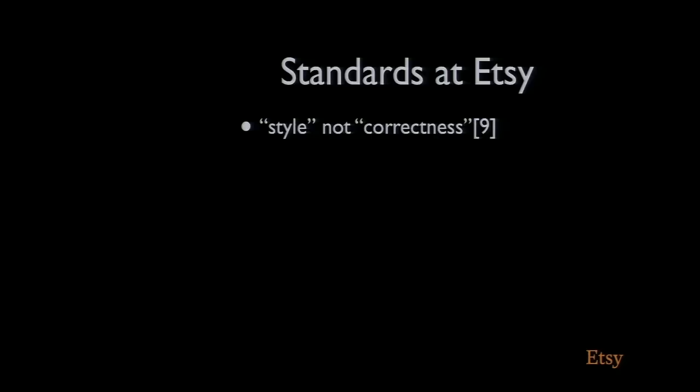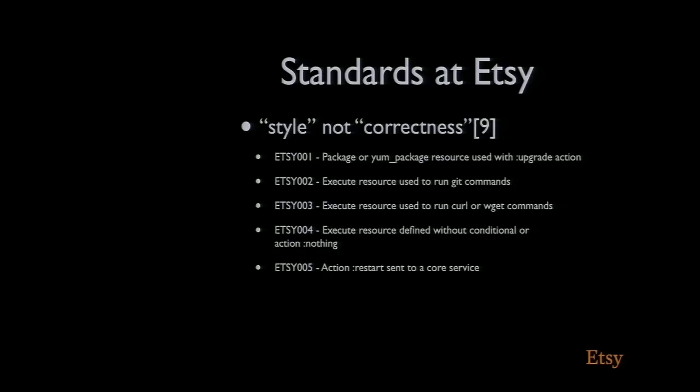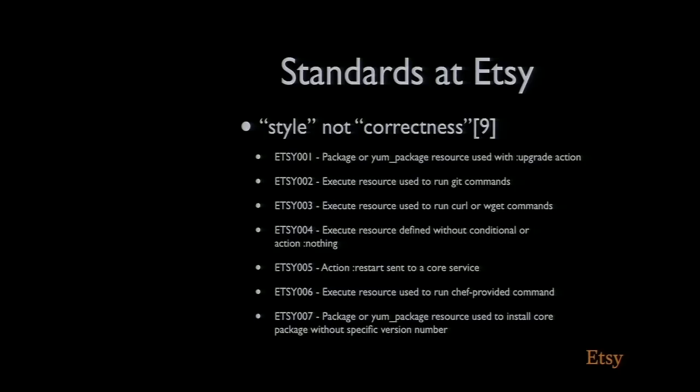So we have a whole bunch of rules, specifically 7 of them at the moment. I'm not going to talk about all of them because some of them aren't as a result of outages. They're just things we've decided we don't want to do. For example, number 2, using the execute resource to run Git commands instead of the built-in SCM resource that Chef provides. I'm going to specifically talk about the 2 of them that refer to the outages that I talked about earlier on.